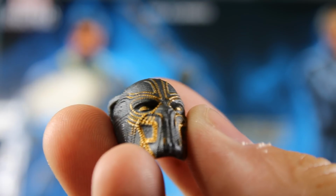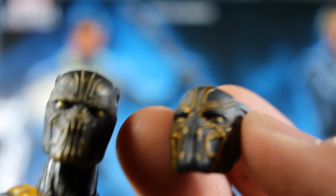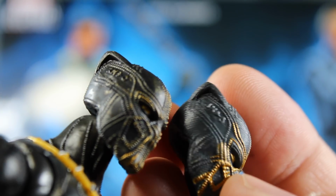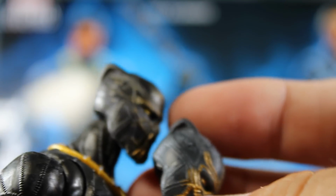Now looking at the head sculpt, you can see here is the new one versus the old one. The gold is definitely brighter on the new one compared to the older one, which is a little bit different. But again, you don't get that shine, that shimmer metallic look on this new one as we saw with the old one. But they are the same sculpt and they do look very good. And you're not going to want to really switch them up because the plastics don't really match, the black versus the gray.